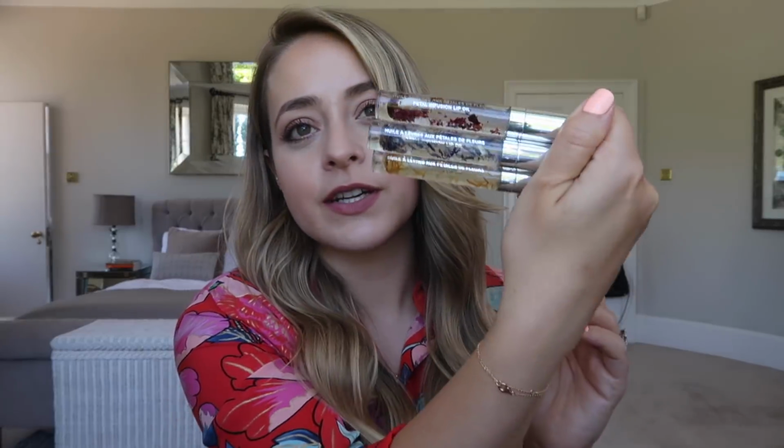They're out this month. And then Darphin. These are really random, but I really like them, and I wanted to include them because I don't think I've ever seen anyone else do something similar to this. These are their Petal Infusion lip oils.